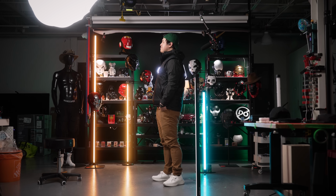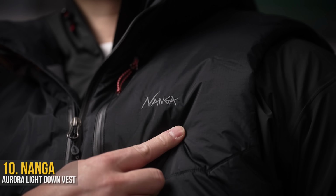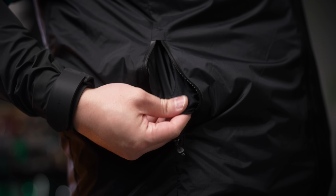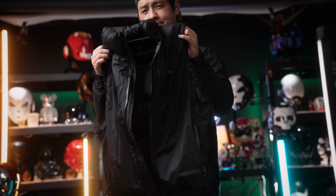This next collection is for when I know I need to be useful outside. I rock my favorite vest from Nanga, a popular brand in Japan, so it's pretty hype that Huckberry carries them too. Soft, cushiony, and down-filled for warmth. Waterproof zippers everywhere with fleece-lined pockets. Simple, warm, and the all-black finish is a no-brainer.